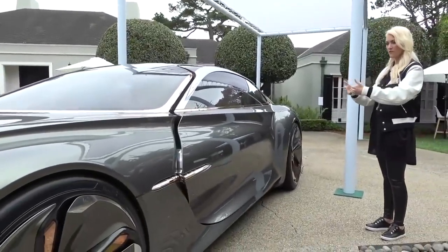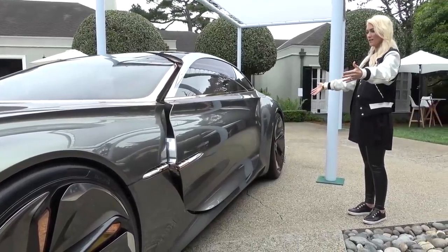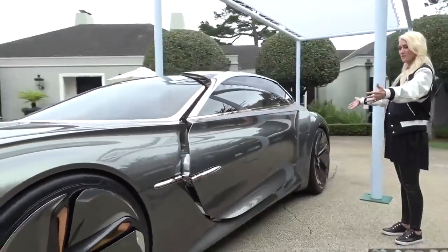See how it kind of comes out first, like this? And then this whole side of the car is going to open up. That's how big the door is.